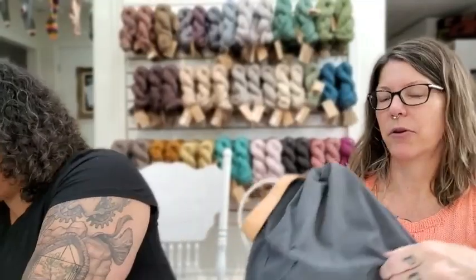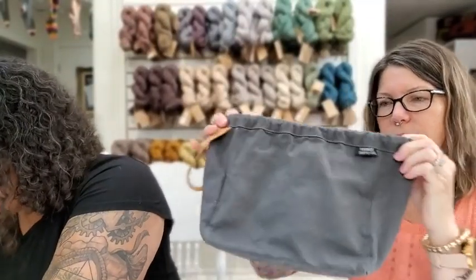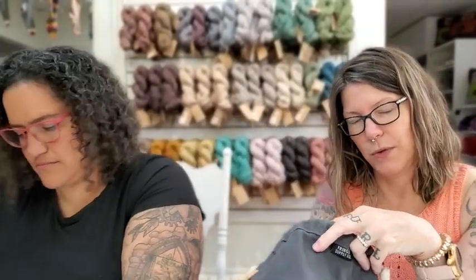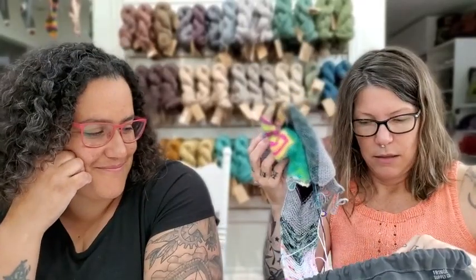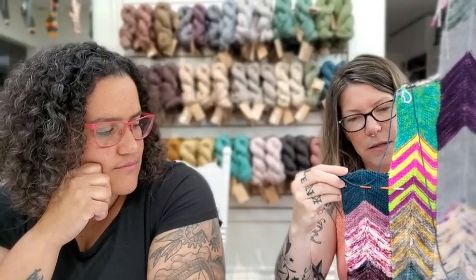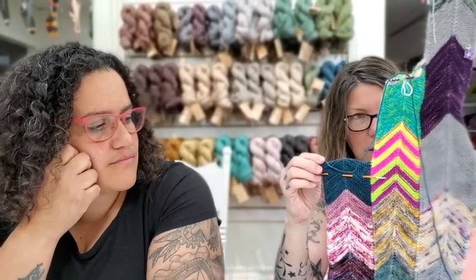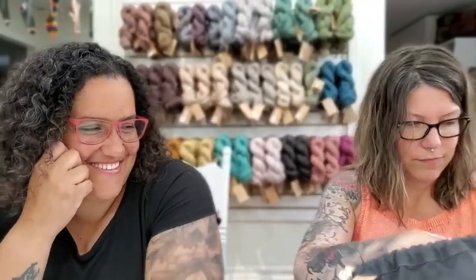This little mystery project is in my Fringe Supply Co field bag. Love this bag. Oh, look, it's another blanket. This is Northeasterly. It was a whim cast on, and not that long ago. No, since we've been in lockdown. So that's that. That's all I got. I don't even have anything to say about it. It's just all scraps.